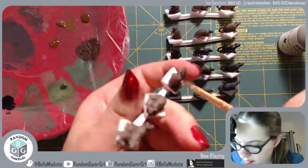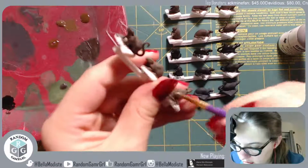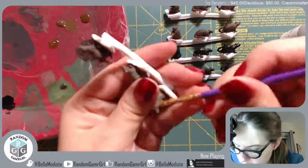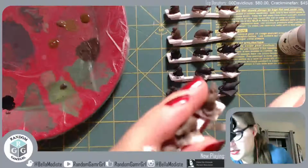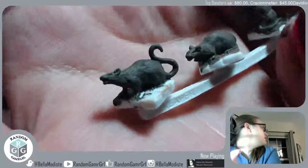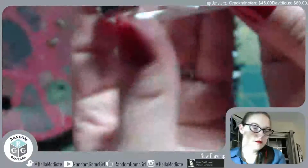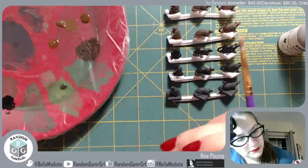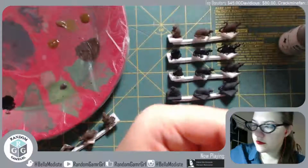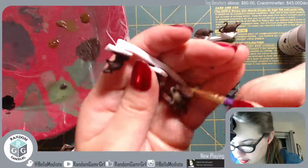Just dry brushing them to give them a little bit of a highlight so the fur really stands out. I'll probably come back with a slightly lighter shade and touch it on a few little areas just to really make it pop. It doesn't do a lot, but let's say there's texture here. We'll come back and go over the tails too with just a little bit of gray.